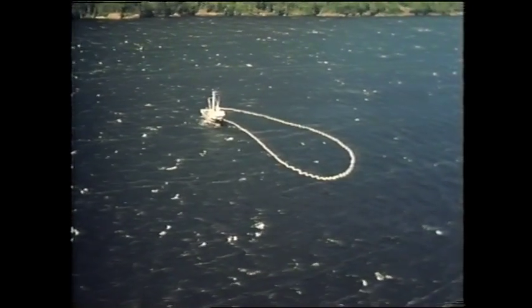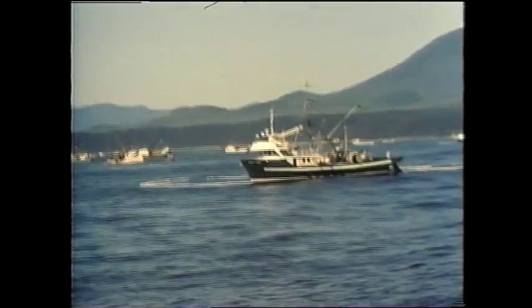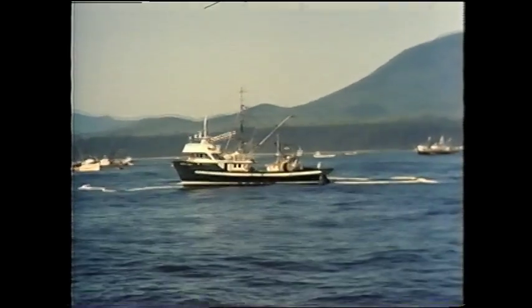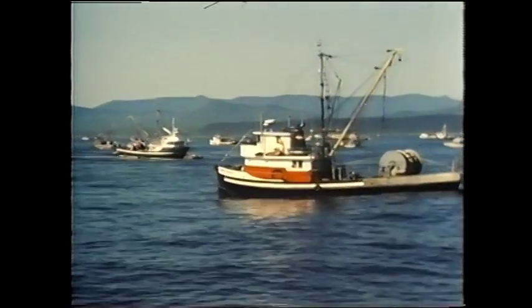Some seine boats are as long as 20 meters or more, with powerful diesel motors and hydraulic pumps. Some are modern steel-hulled boats, with special refrigeration in the fish holds. And there are quite a few older boats that still use ice to keep the catch in good condition.